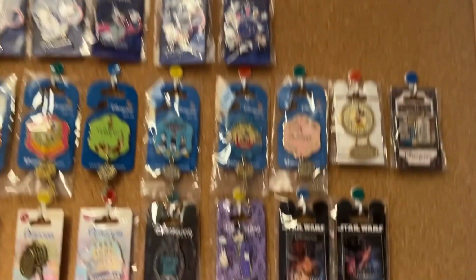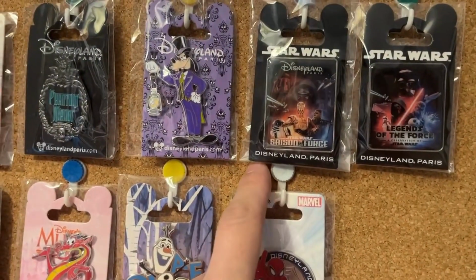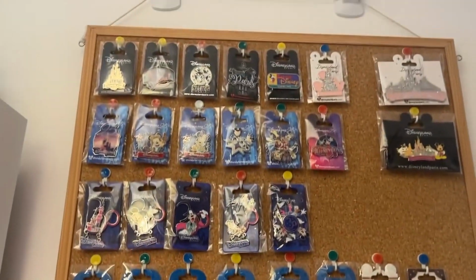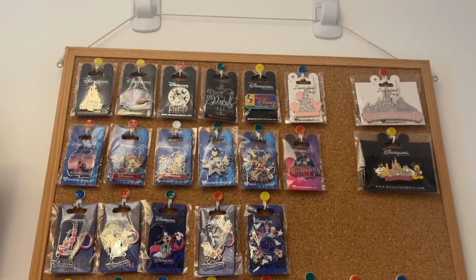Now these pins are held in with these little hooks here, which is a little pin back, and then they just hook on. And I just like to display my pins this way. It's just me being fussy and particular, but it's just how I like it.